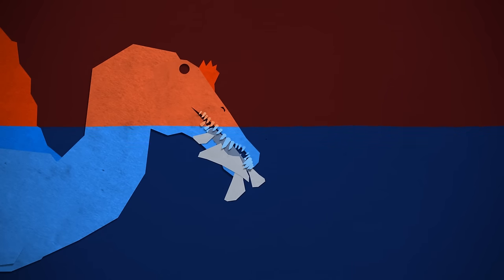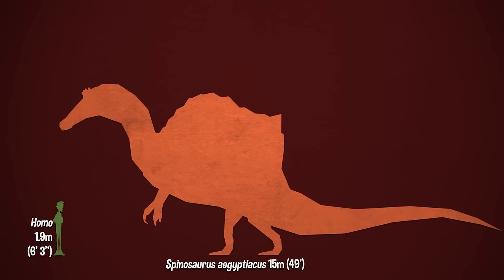When you're preying on fish that big, it makes sense to have a skull that is as big as me, which means that the total length of this guy is absurd. It's like a 50-foot long creature for the largest specimens we have, which, yes, is much larger than pretty much any theropod we have. It's definitely longer than T-Rex, for instance, but maybe not so much heavier.